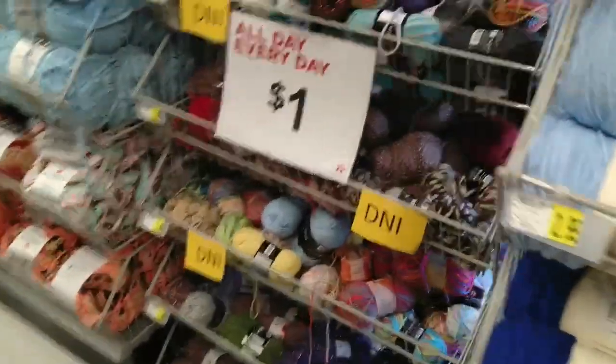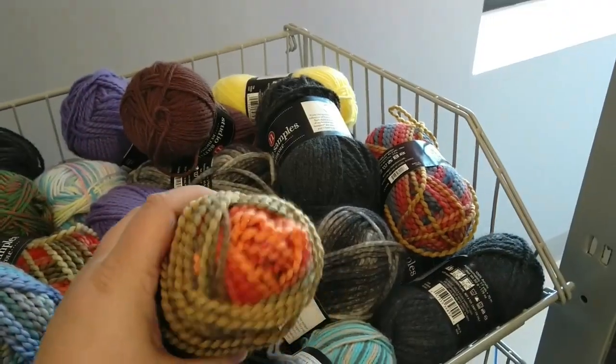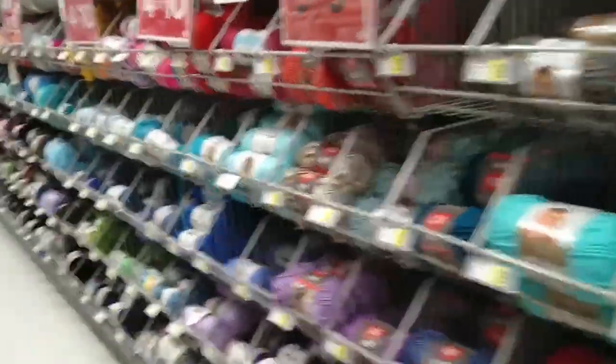White. A whole bunch of white. $1 for the mini skeins. This is if you want to try a new yarn. Little sample size. Make a small little project. Merino ZZ Twist. All right. More yarn. I have not seen any clearance yet. Not seen any clearance.